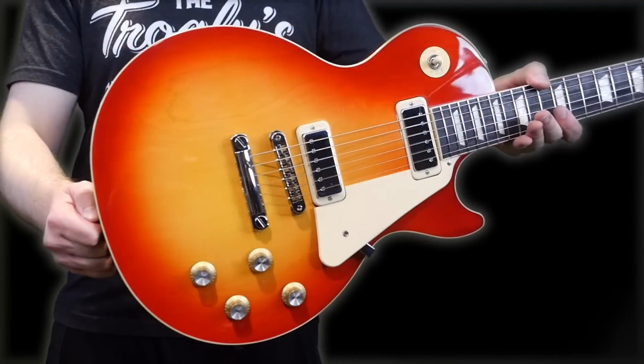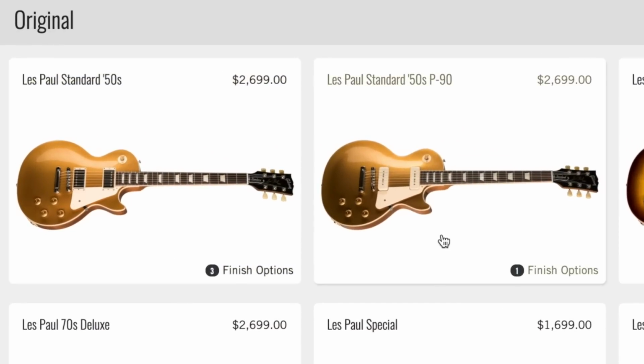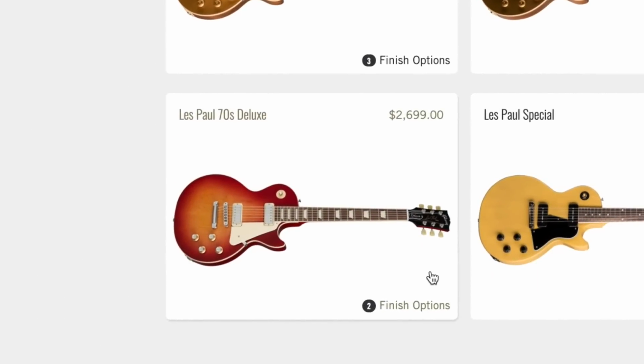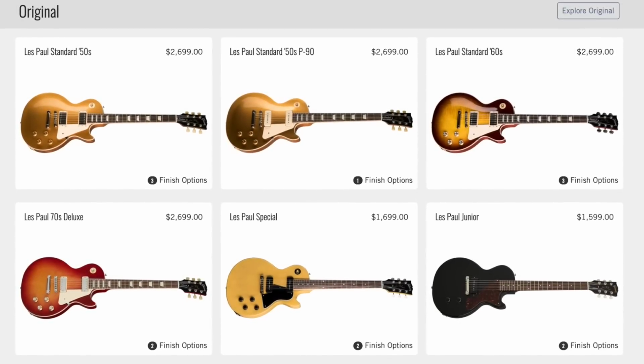So here we go. The first 6 guitars we'll look at today are from the original collection. So we've got the 50s Standard, both in humbucker and P90 variation, as well as the 60s Standards, and the Les Paul Deluxe. They all fall within the same range. These guys used to be $2,499 across the board. Flame tops, gold tops, plain tops, it was all the same. So we're seeing a $200 price increase on those.